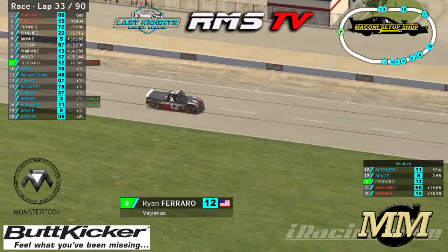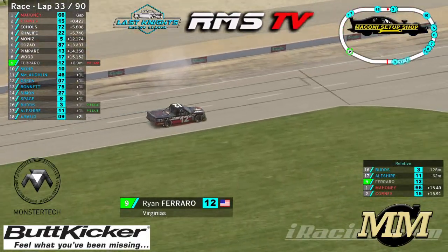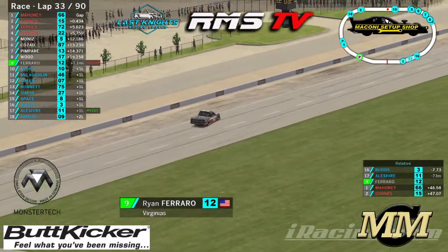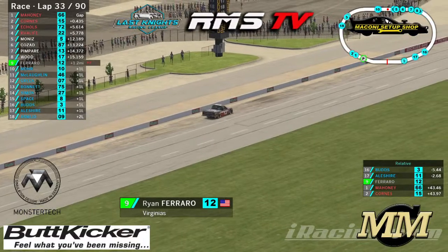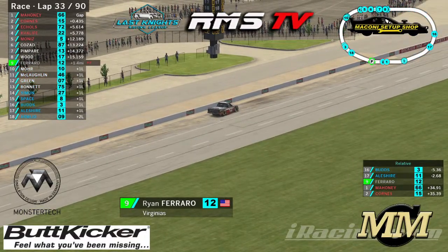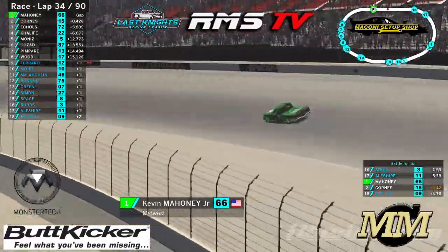Yeah, things start getting a little dicey when you're doing these green flag pit stops. You're not exactly sure where you're going to end up. A lot of it's in the hands of the pit crew as well. You've got to come down and make a nice stop on pit road. And it looks like he just about got in his spot there okay. Mahoney's still out, still racing.